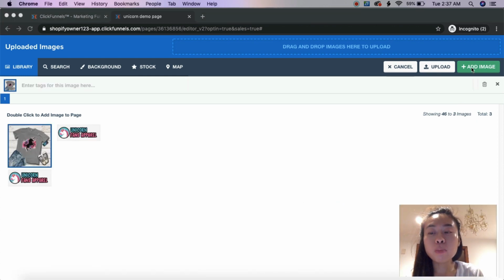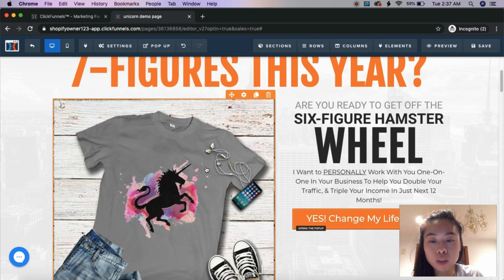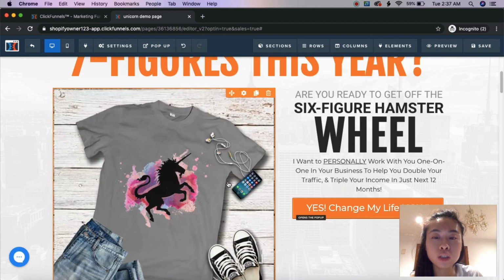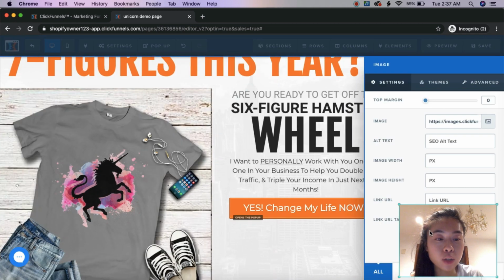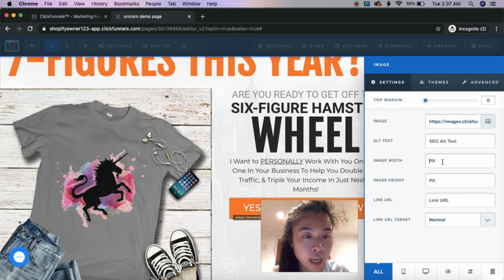Okay, so I uploaded the product that I want to promote. So I'm going to go ahead and click add image. All right, so let me see how it looks. Now, the image pops on this side, which is what I want. However, on this page, it seems like it's a little too big. Now, you always have the option to resize your t-shirt.